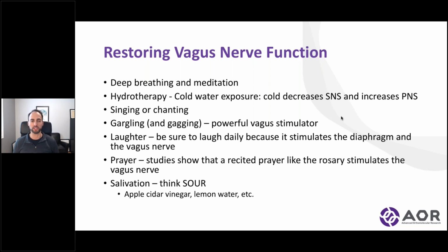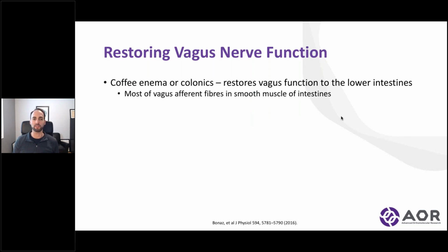A couple other ones I want to bring your attention to, some of my favorites: gargling. Again, a lot of the nerve, the vagus nerve, comes out of the soft palate, so gargling helps stimulate the vagus nerve function. Belly laughing, especially that deep laughing, activates the diaphragm. And then many other things you can see here. I've listed a couple of them.